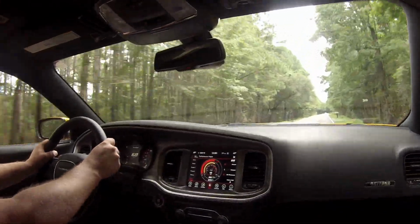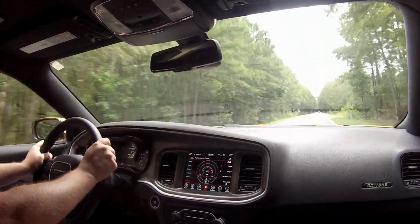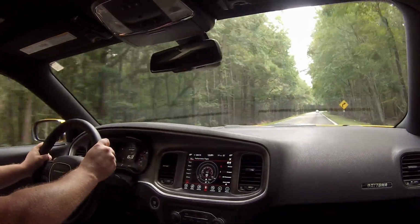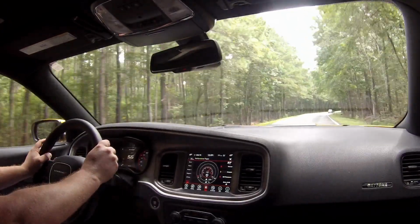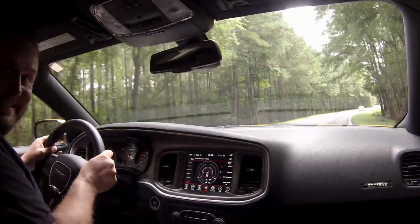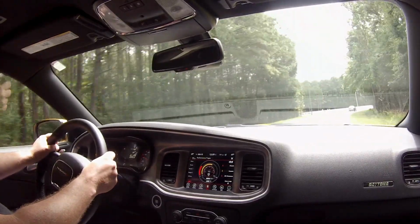All the Daytonas and all the SRT392s wear the nose clip and the body kit from the Hellcat and look amazing. They ride so low, they got such giant wheels. Everybody's been coming up to me all week, obsessed with the car, and I can perfectly see why. It is such a stunning machine. Looks so cool and creates so much envy on the road and so many smiles in the cabin. This thing is bananas. All right, so let me turn around and go back.